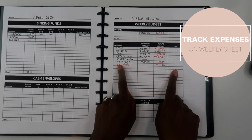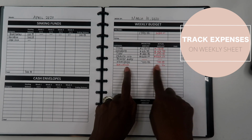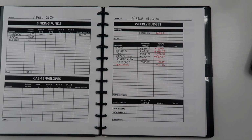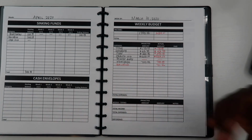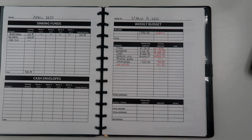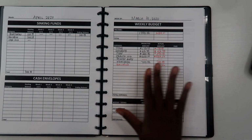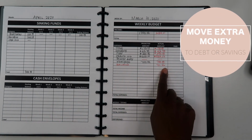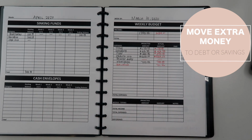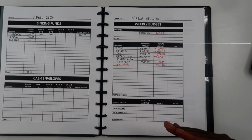This week, I didn't really have anything, so as you can see, I had the balance that was in the account, which was like $700 that was just sitting in there, and that's just going to be there until the next week, until I do the next budget. But I like to keep track of all expenses that are coming out of that account. At the end of the week, I am either going to move that extra money to debt, or I'm going to move it to savings, and it just depends on what's coming up.